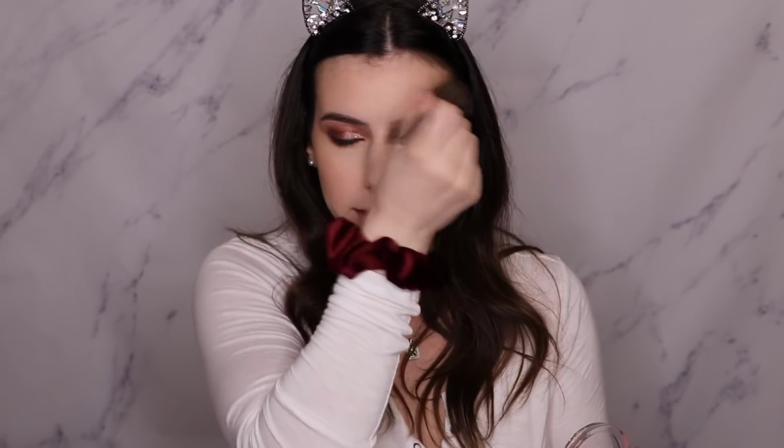I don't think I've used a product of theirs that has let me down at all. And this is a matte blush. I usually prefer baked blushes, but for the fall, I feel like a good matte blush is always good to have.